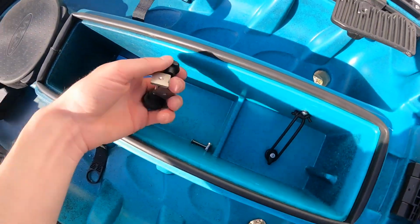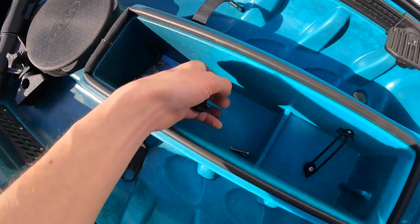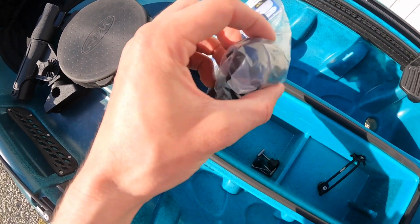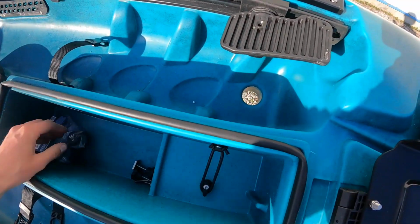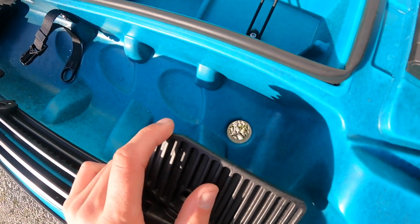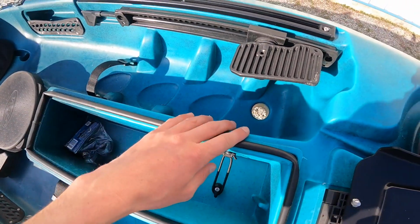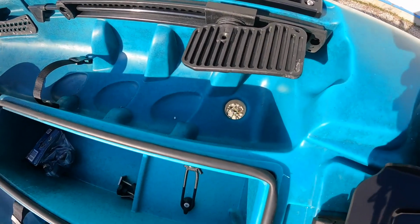There's also some slide track fittings in here supplied, which is a nice little touch again. Also a couple of scupper bungs there, one-way valve scupper bungs to use with the scupper holes on the kayak if you did want to plug them up at all. But yeah, the one-way valves will let water drain out but not back up through the scupper holes.